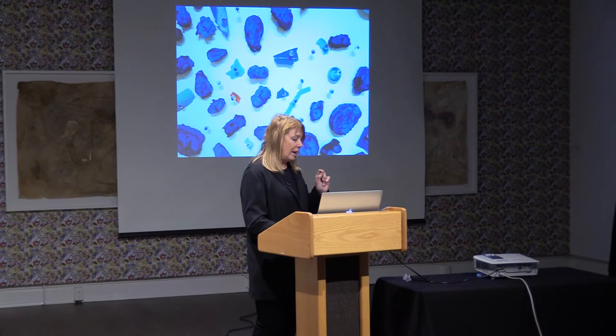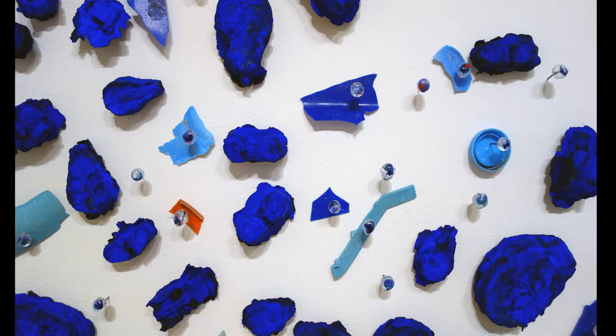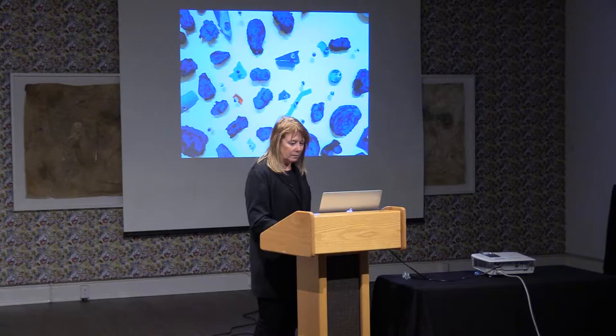And my pushpins, now I'm making glass pushpins that I fire, and I paint the tops of them. So I have all these creative ways that I like to make pins. Those are all the pins attaching the piece on that wall too, I've made.